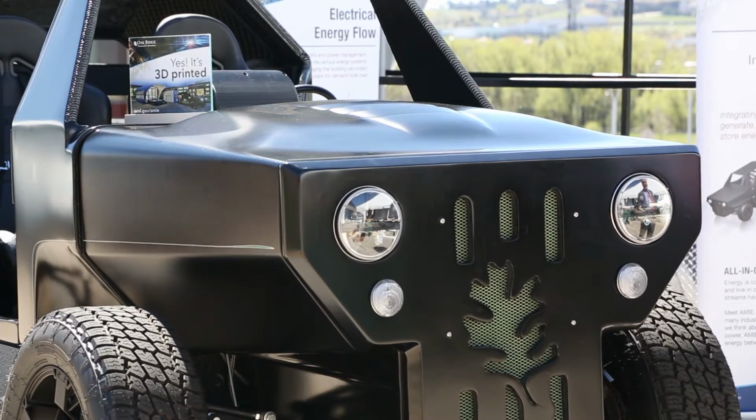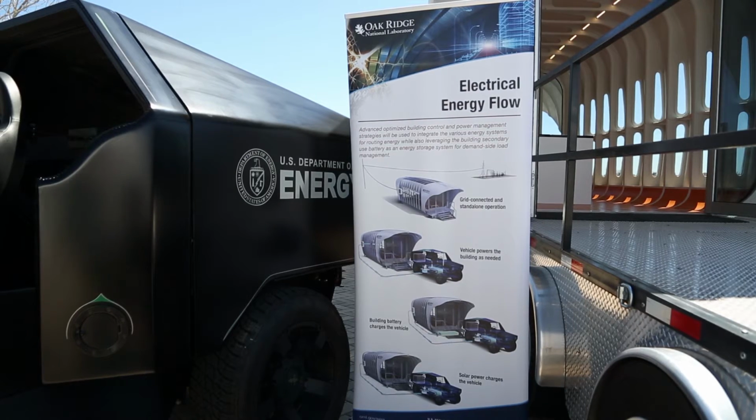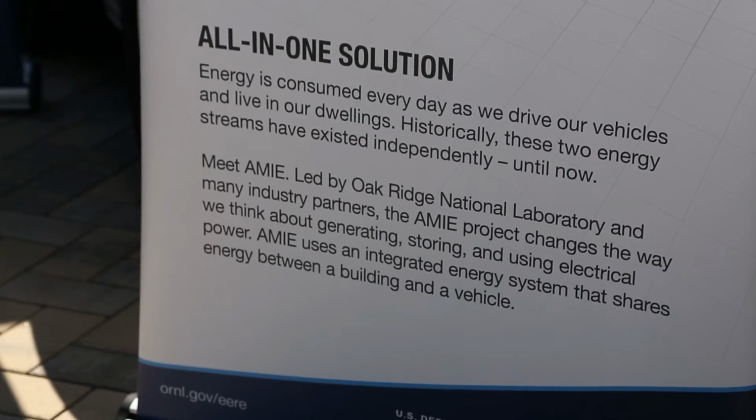And then we started to ask questions of, well, what if that vehicle wasn't just sitting idle for 20+ hours a day? What if that actually was a part of the energy mix? What if they shared energy together? What if the car could power the house? What if the house could power the car?